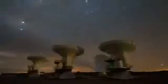This is the ALMA radio telescope, perched 5,000 meters up in the clear, dry air of Chile's Atacama Desert. Eventually, it will have 66 dishes all connected, the most advanced telescope on Earth. The equivalent of a single dish about a kilometer and a half in diameter. ALMA will allow us to peer deeper into the universe than ever before.